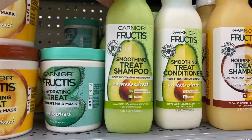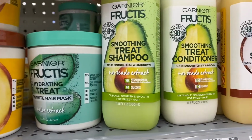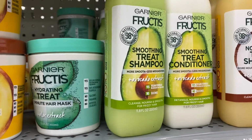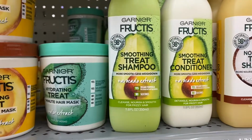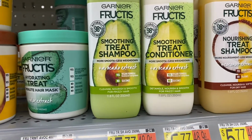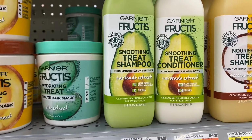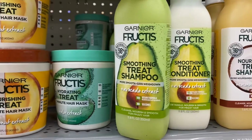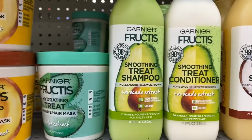Okay, this stuff smells amazing. It is the best drugstore shampoo that I have ever used. I actually like it better than even my expensive shampoo I get from Sephora. It makes your hair smell like a banana pineapple smoothie or something, but it makes it so soft and not frizzy. So if you guys are looking for some shampoo to try, that's a really good one.